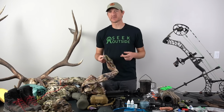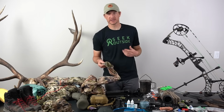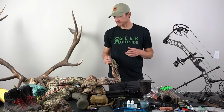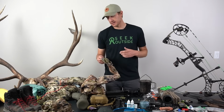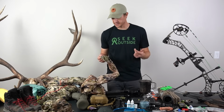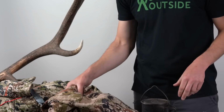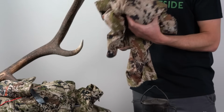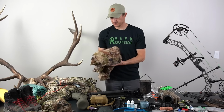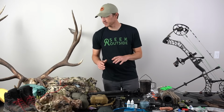The Apex pant is a really nice weight. It's light enough that you can do some early season high country hunting without being too hot and overheating. But it's also heavyweight enough that it actually gives you some warmth on those cold mornings and evenings. It's got kind of a raised micro fleece backing to it. Again, it's got some knee pads, which I really like about a pair of pants. Once again, this is the Sitka Apex pant, and this is my favorite pant from Sitka, hands down.